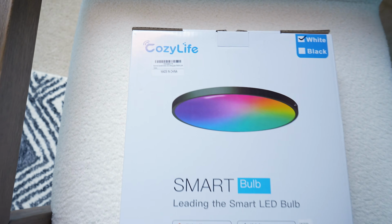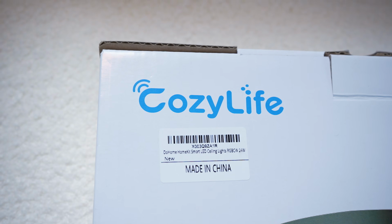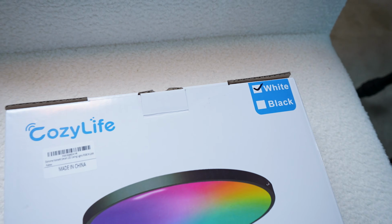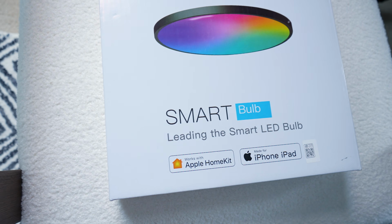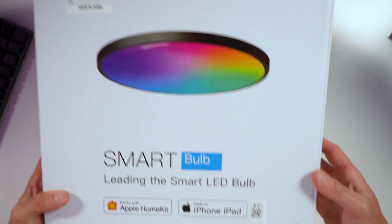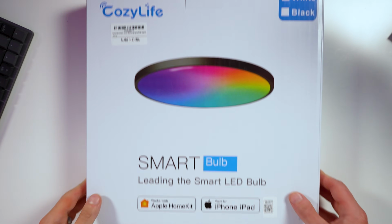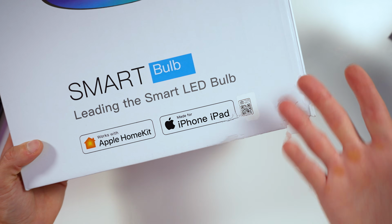So the product arrived, and to my surprise, I did not see a DoHome label or logo anywhere on the box except on the little Made in China QR code sticker. Instead, it appears to be made by Cozy Life, which I've never heard of, but it does have the Works with Apple HomeKit stamp right there on the box. Apparently, it comes in white or black. I don't remember having the option when I ordered this, but this here is the white version. The weirdest thing for sure is that they have the HomeKit QR code on the outside of the box. That's really strange. I don't think I've ever seen that before, but it is what it is.